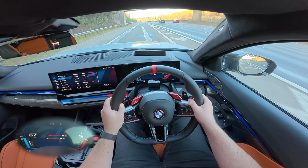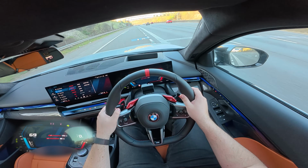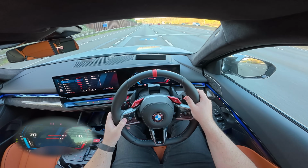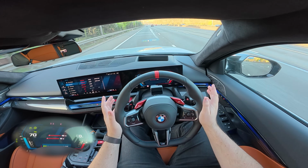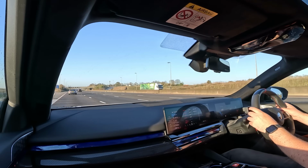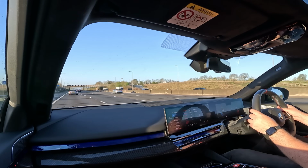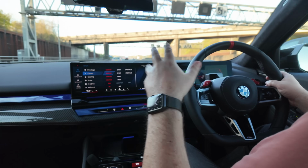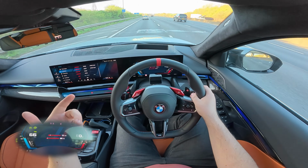But then, when you want to chill out, press this button. You go into comfort. Everything dials down. You're at 70. You turn your adaptive cruise and lane assist on, and it turns into a regular 5 Series. And then in terms of noise, we did 72.9 decibels, which is absolutely fantastic for a full-fat M car. Something like a BMW M4 is about 73.5, so this is just a little bit quieter, a little bit calmer.